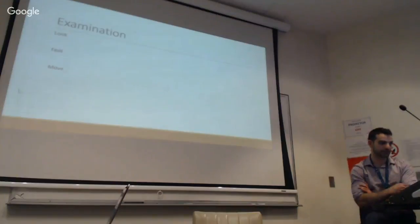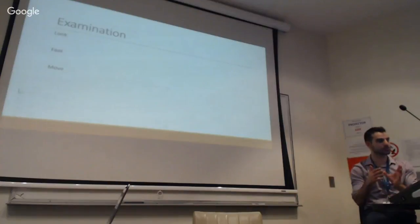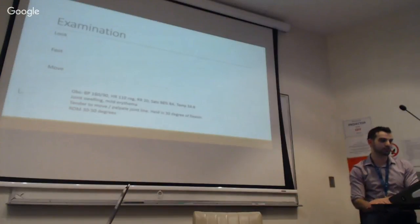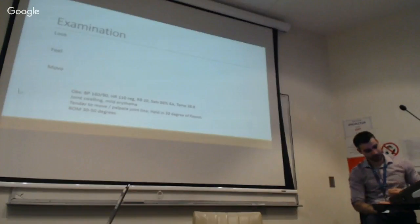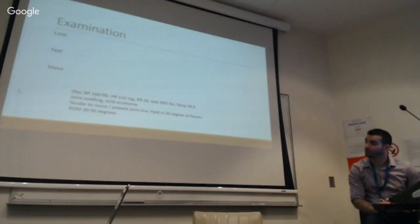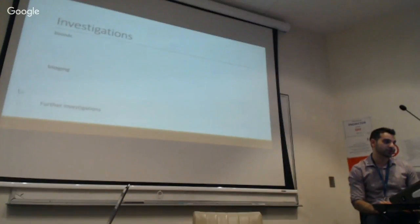Jacob mentioned this: the look, feel, move principles of orthopedics. Just look at them in general, then look at the joint, feel. Is it warm? Try to move some of the ranges. It's just the basic principles. Okay, so he's very tender in the joint line, and he's holding his knee at about 20 to 30 degrees. Why might that be? Doesn't that allow the most space in the joint? Yeah, good. And he's only ranging about 20 degrees, so not very much.